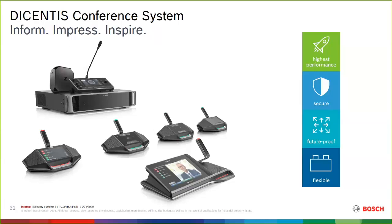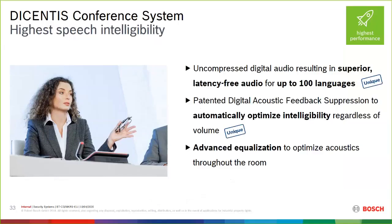So this presentation kind of shows the 4 blocks on the right: the highest performance, the security, the future-proof ability, and the flexibility of the system. That's kind of what we highlight with this. So I know everyone brags about how good they sound. I definitely brag about this system. We've won jobs because of how this system sounds. It is using absolutely Dante audio as its backbone for its audio platform. It's absolutely latency free in relative terms, a millisecond, up to 100 languages, completely uncompressed.